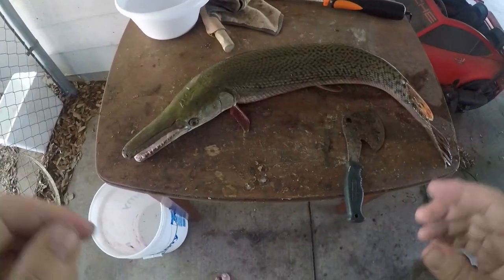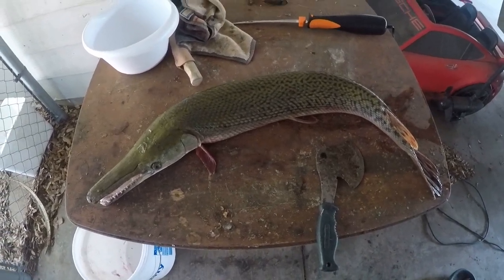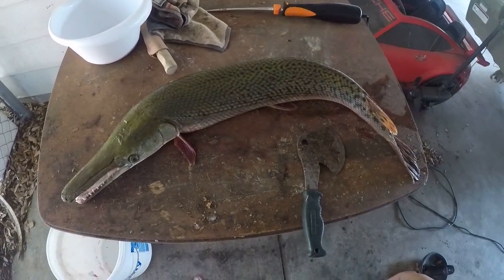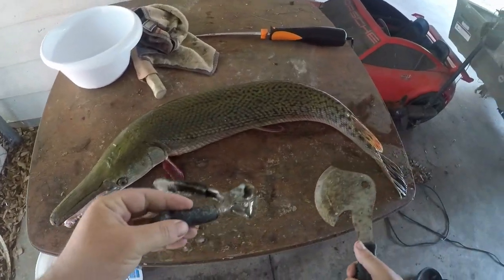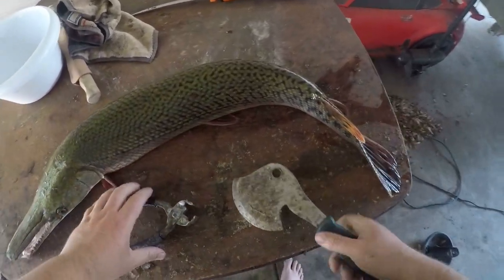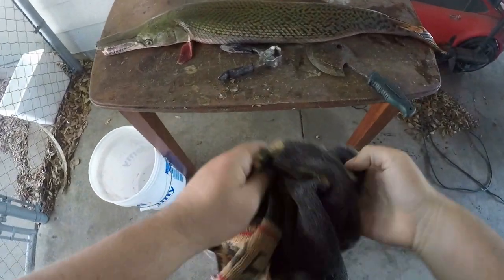Alright guys, so this is how to clean an alligator gar. I'm hoping I can get this camera angled right to where you can see exactly what I'm doing. This is the same technique that I would use for any gar species. I have the hatchet, I have these catfish skinners. I'm going to straighten this guy out real quick, make sure he's good and straight. Good to have a towel with you also.